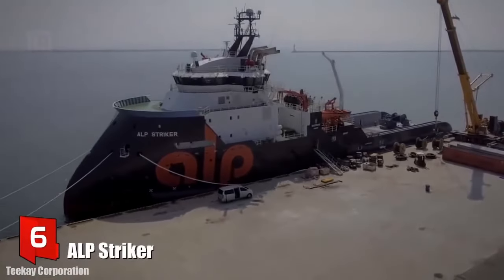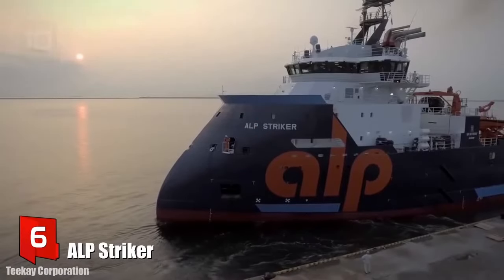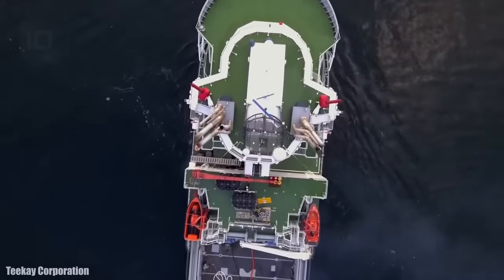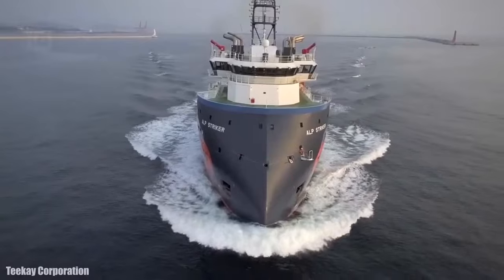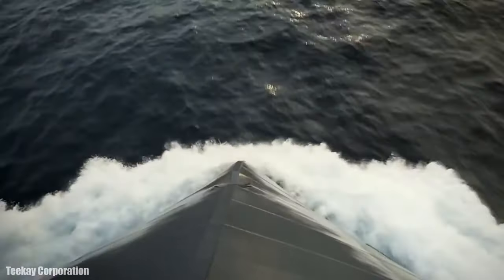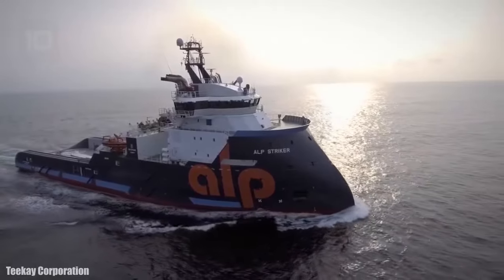Number 6. ALP Striker. It sails under the flag of the Netherlands and was built in Japan in 2016. It is an anchor handling vessel used to tow large structures such as oil rigs. She has the fuel capacity to tow at full power for 45 days.